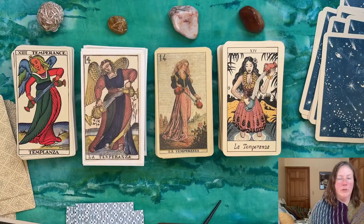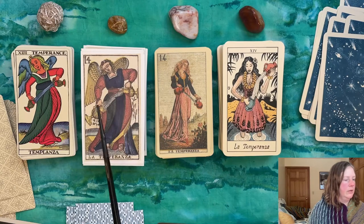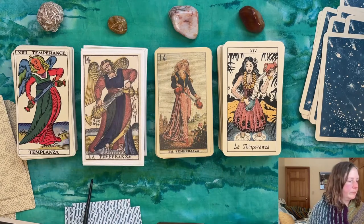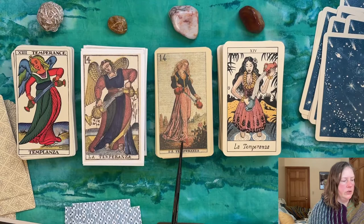So here we have our temperance cards. One thing I didn't point out before, but I will now, is that the two decks in the middle, the Vergnano and the Perrin, use the Arabic numbers, and then the two others use Roman numerals on the majors. But these are both pretty traditional, I would say. This one a little bit less so. She doesn't have wings, she doesn't have any kind of headdress or headgear.